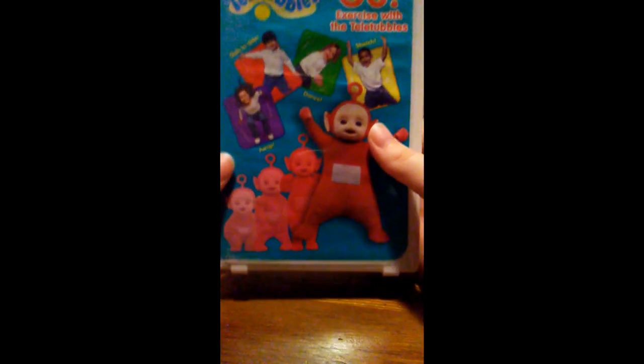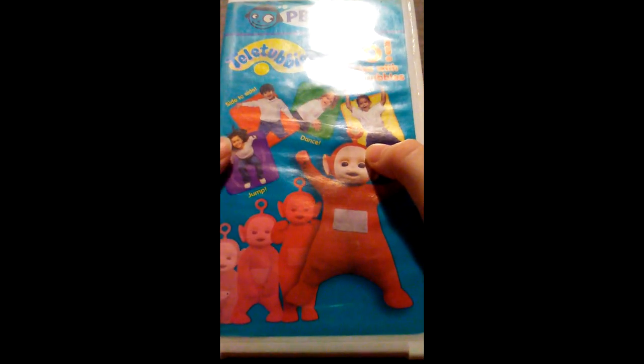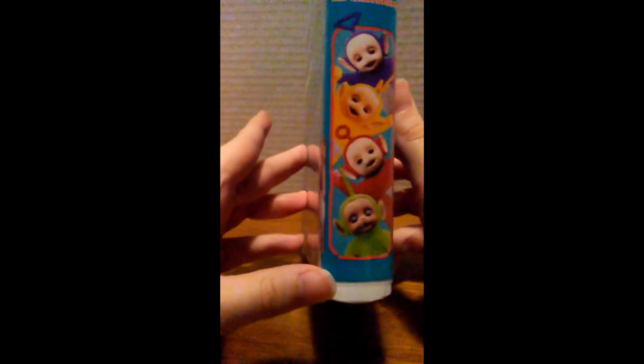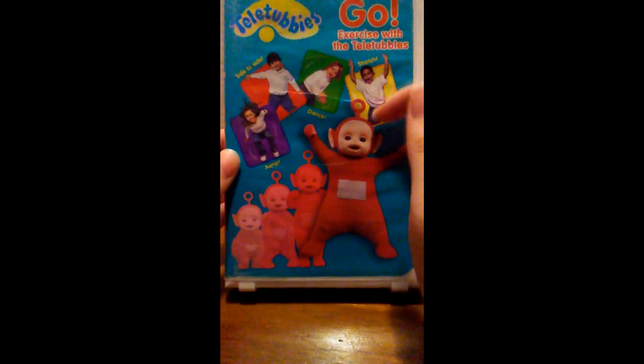Here's the very first tape that I got. It's Go Exercise with the Teletubbies, and it's got one of the PBS Kid characters on there. It's got the Teletubbies on the side. I like this picture and how it looks. Yeah. I think this is a newer videotape. I actually have a DVD version of this too.